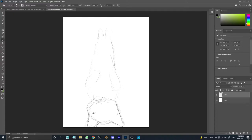So this was a quick sketch, and might not be very good, but you know, I'll improve. And I'll definitely be sketching her more next time.